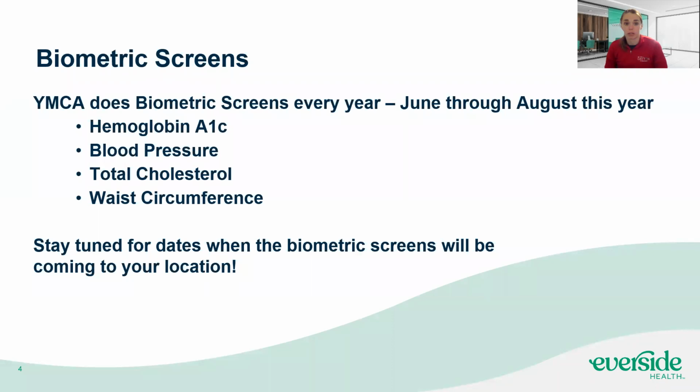For our biometric screens, the YMCA does the biometric screens every year, and we're going to have those dates coming out soon, so stay tuned for that. That is your hemoglobin A1C, blood pressure, total cholesterol, and your waist circumference. Any of those values that are in normal ranges for your health will count towards points as well.